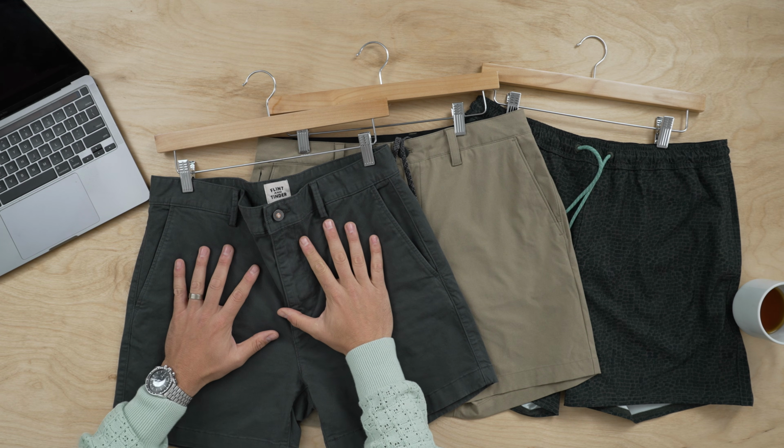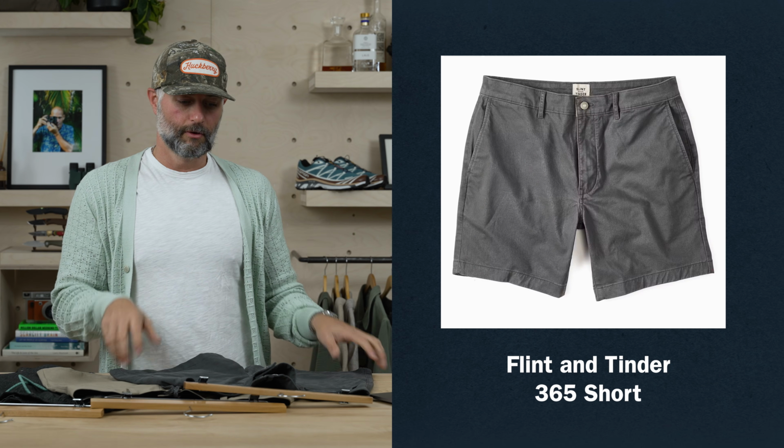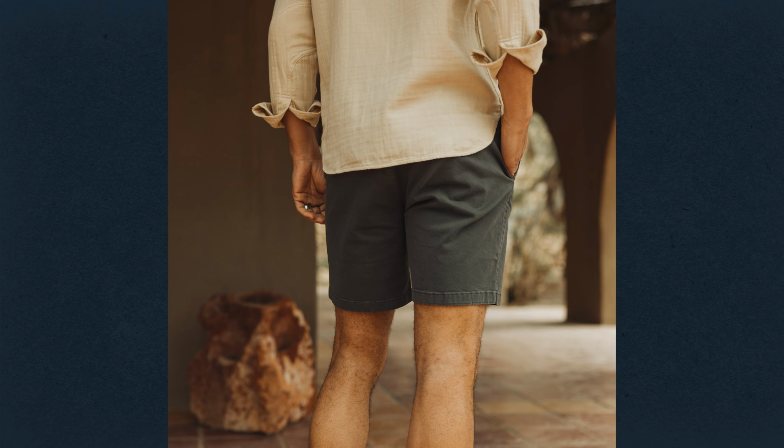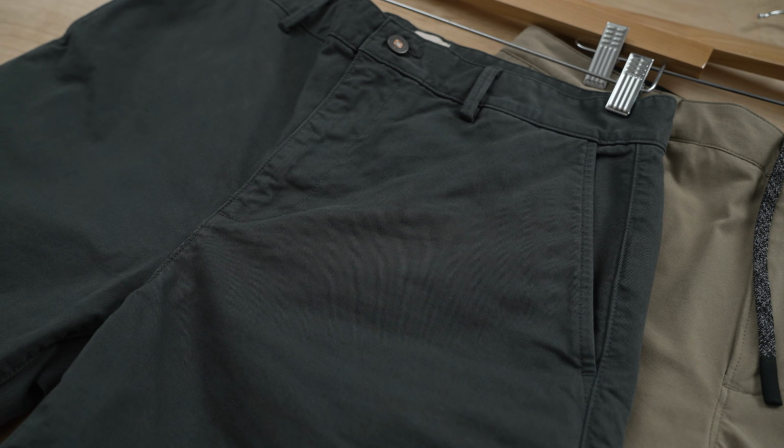So we've got our best-selling 365 short. Cut like a jean, looks like a chino, stretches like a performance pant. This is your everyday, this is your workhorse, this is your smart casual. Every guy needs some version of this short in their closet.